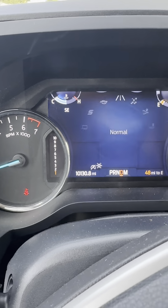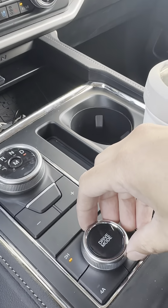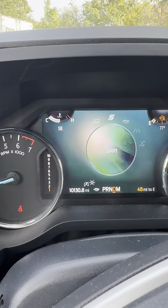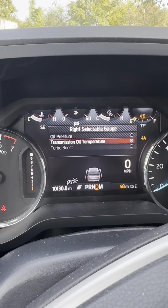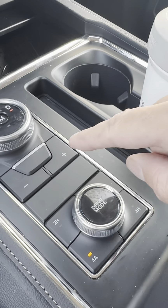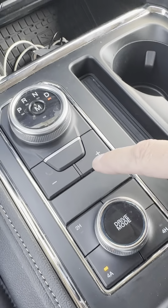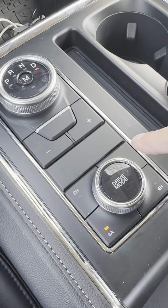If we go through the different drive modes, let's do that real quick. Here on drive modes, let's see. We have eco. There is a sport. I didn't know there was a sport. And I guess that's just the 4 automatic. So I will go over that real quick. Here you have a nice, oh, there's no 4 low. That's funny. So 2 high, 4 automatic, and then 4 high, but no 4 low.